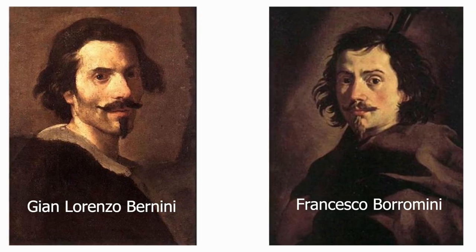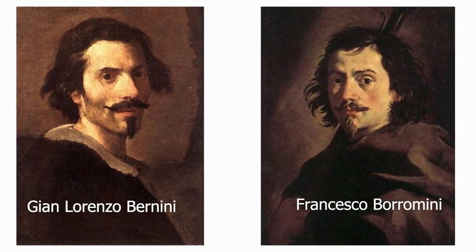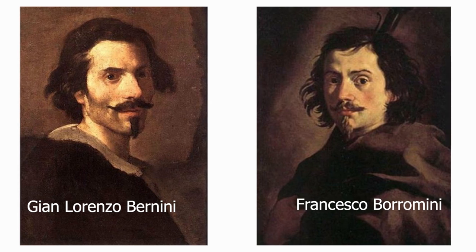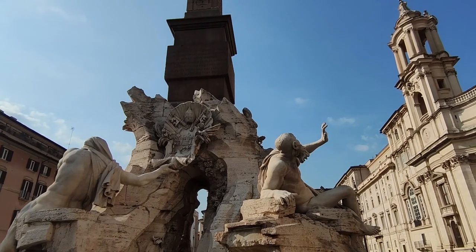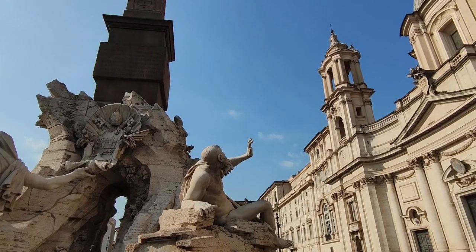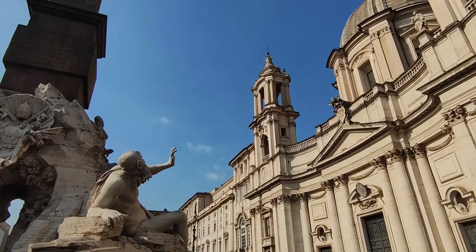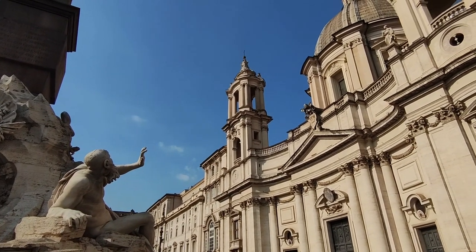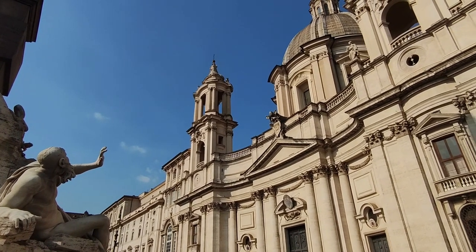A Roman legend explains that artistic rivalry existed between artists Bernini and Borromini, who designed the facade of St. Agnes Church. Because of this enmity and competition between the artists, Bernini designed the statue of River Nile and the River Plata with their arms raised in a defensive gesture, as if they are protecting themselves from the facade, which is about to collapse. However, the facade was built many years after the fountain.